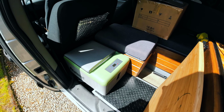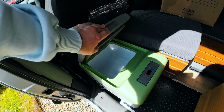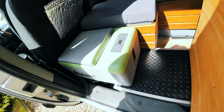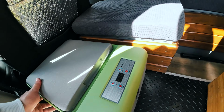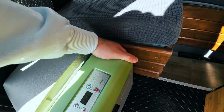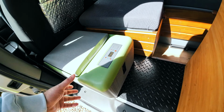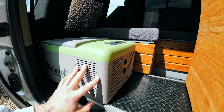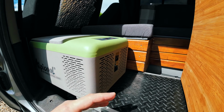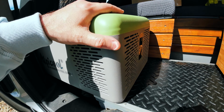So that's its new home, and it's pretty handy that the lid opens that way. And also making sure that the power supply is at the front. And we probably could bring this back a bit just so the airflow can get in there, like that, and it's still solid. And the good thing as well is the vents are at the front, so it's getting maximum airflow. So let's get to see how much power it takes.